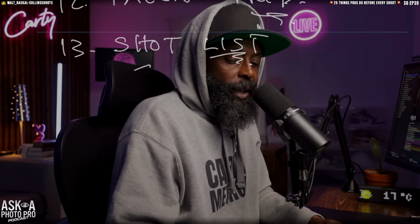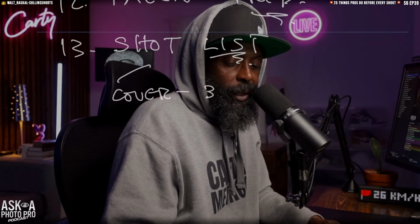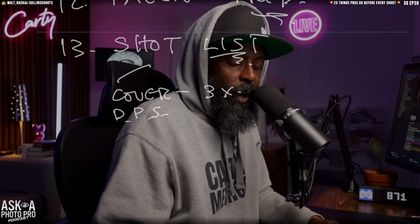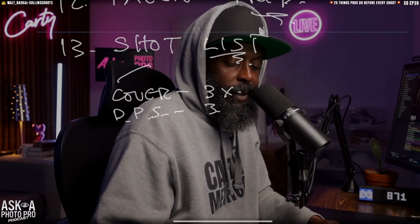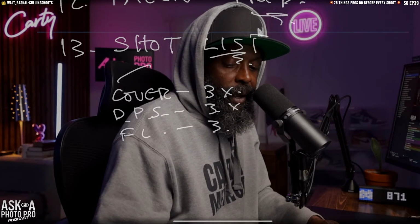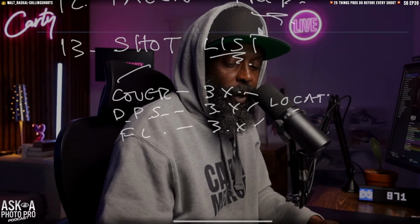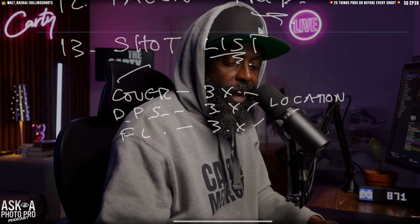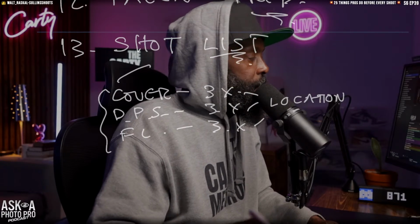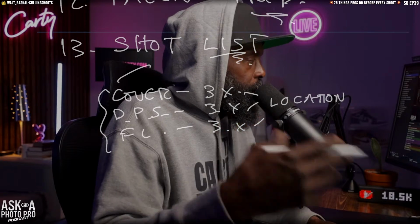Your shot list can look like, okay, we're shooting a cover and we're shooting it 3 times. We're shooting a double page spread and we're shooting that 3 times. We're shooting full length and we're shooting that 3 times. And we're going to need a location for each one of these, but the locations have to link through these. It has to make sense. So you create a shot list of what you're looking to achieve.